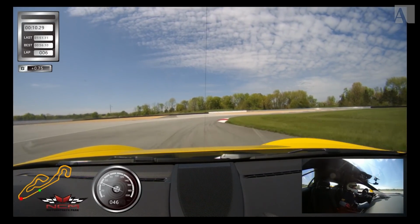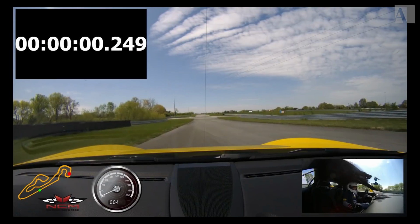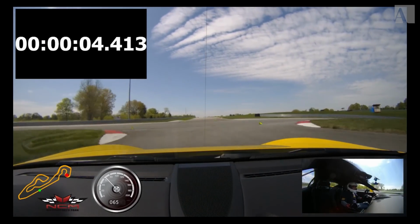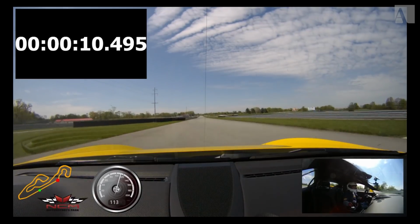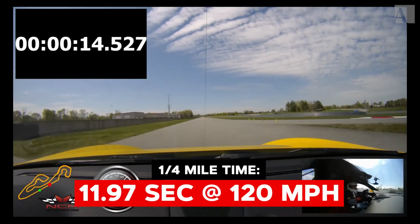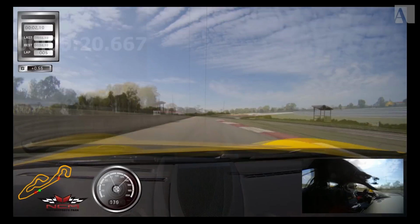Now we want to do a 0 to 60 time and a quarter mile time. Put some telemetry on it. Good launch. 0 to 60, 3.903. Very nice. Quarter mile, 11.967. Good stuff. And now let's go do the hot lap.